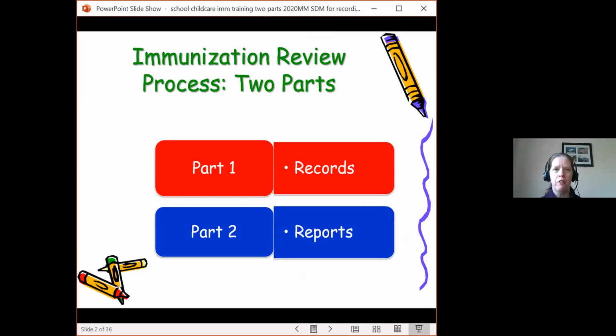We're going to cover two pieces of the immunization process for schools and childcares. Part one, records, and part two, reports. In addition, this training includes information on how to get access to the Alert Immunization Information System. At the end of the training, you'll receive instructions for how you can get your own login to the Alert system.